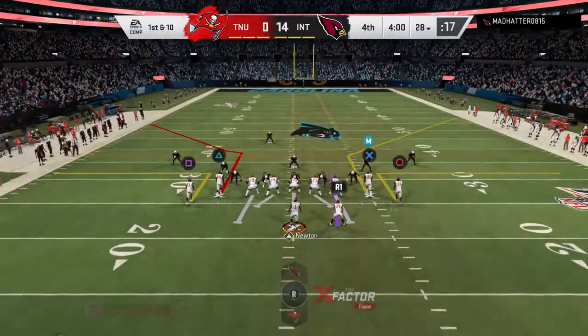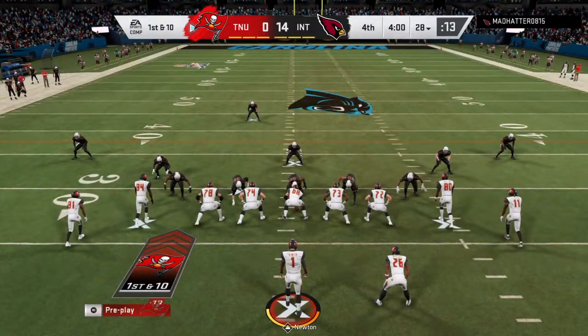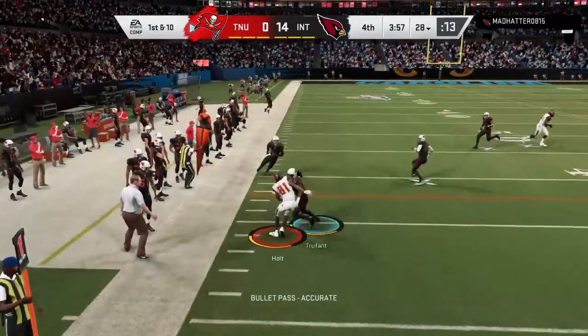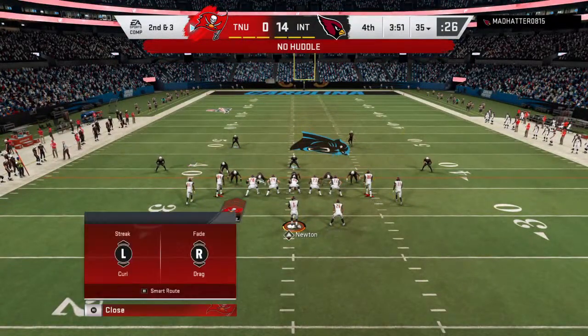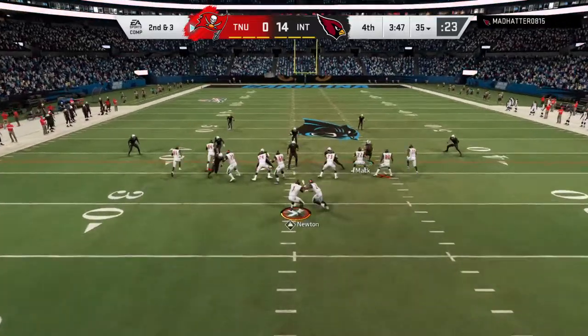Here we go. Let's get it. On first down, it's Newton. Throwing the out route, incomplete. It's Holt. 7 yards, the pickup on the pitch and catch. Under 4 to go now as the clock runs and they come up on second down.